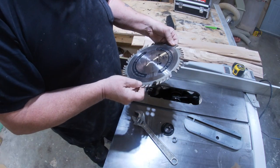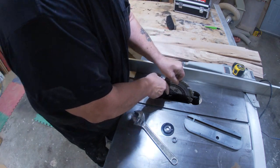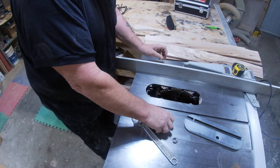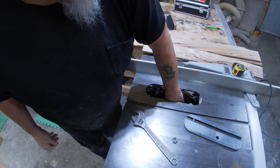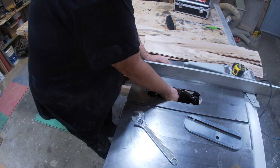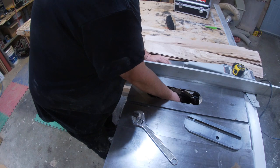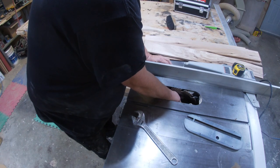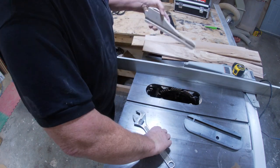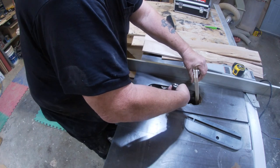It's a Dymar blade. I've used these, I don't know, forever. Long before Freud was out, or Freud, or whatever you want to call it. They're exactly an eighth inch kerf. They're a good blade. I get them resharpened, obviously. I think I probably have 15 of these and 15 melamine blades. So we just rotate them as necessary.